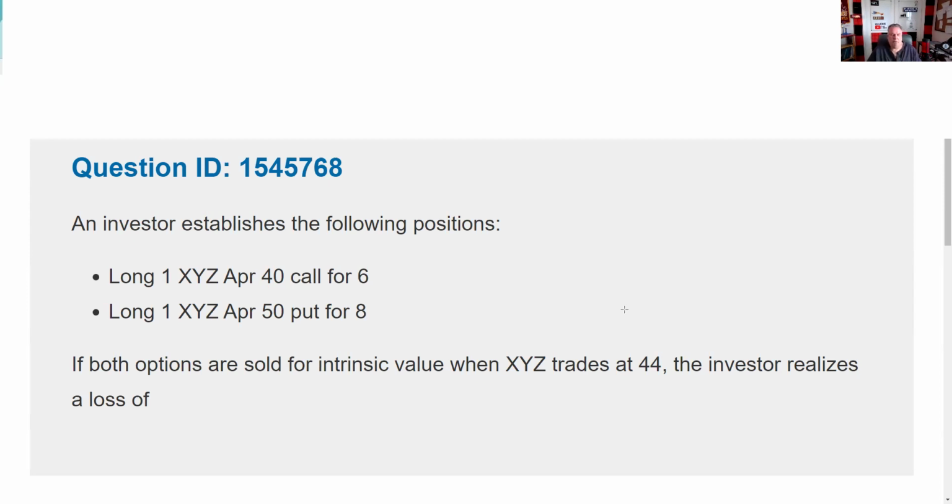All right, let's get busy on this one. Question ID 1545768. An investor establishes the following positions: long one XYZ April 40 call at 6. So I have a choice to buy the stock at 40. Long one XYZ April 50 put at 8. And so I have a choice to sell the stock at 50.